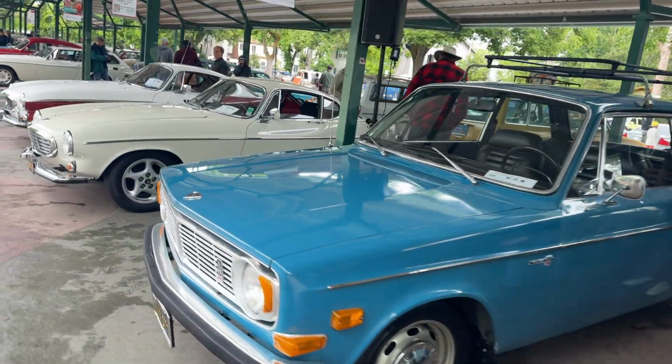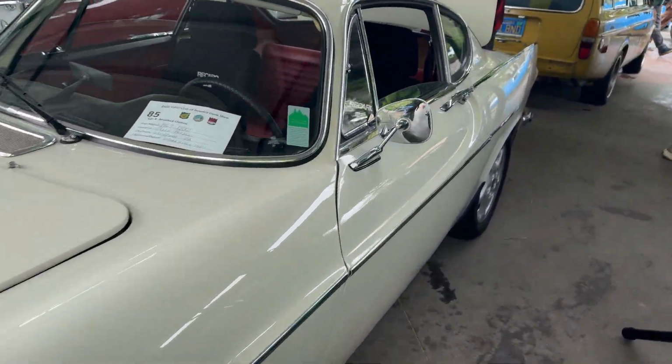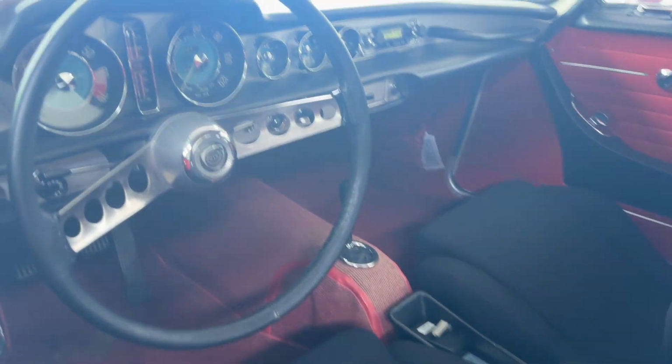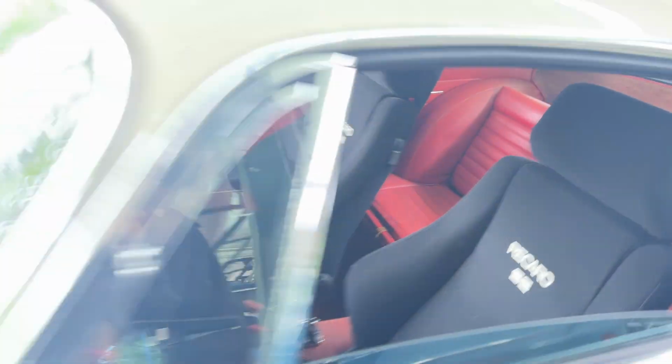Love the patina on these cars. Oh, this is a nice 1800. Oh, you changed the seats, but look at the white over red. It's one of my favorite combos. But I'm sure the Recaro seats are a lot more comfortable.